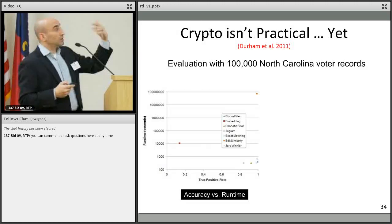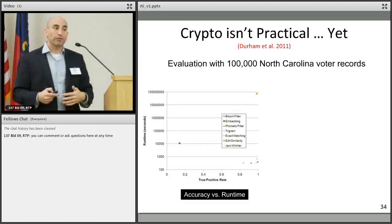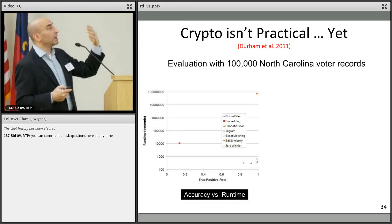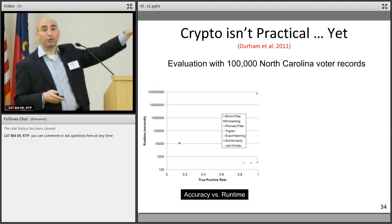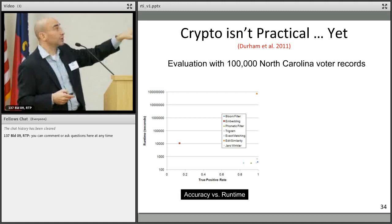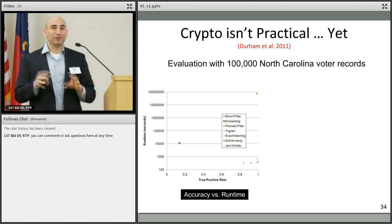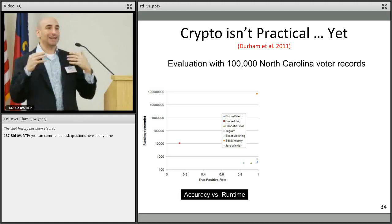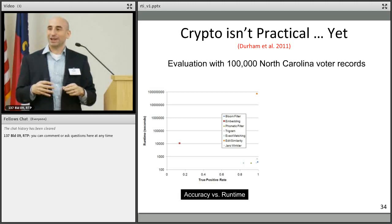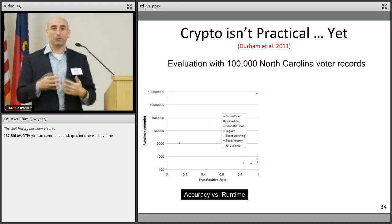Okay, so to really hammer home why these types of transformations in the clear may actually be desirable in their own right, this was a comparative analysis with 100,000 North Carolina voter registration records. If you're not familiar with this, North Carolina has become a really cool proving ground for record linkage, because you have this publicly accessible free voter registration database that is updated over time. And so we can watch where you're all moving to, because that's public record.